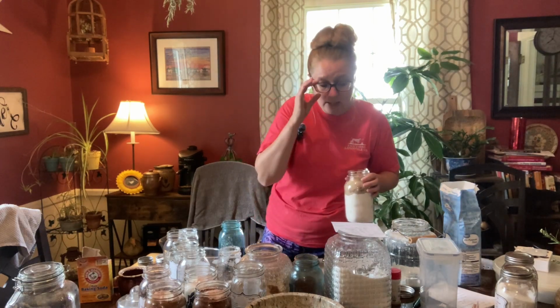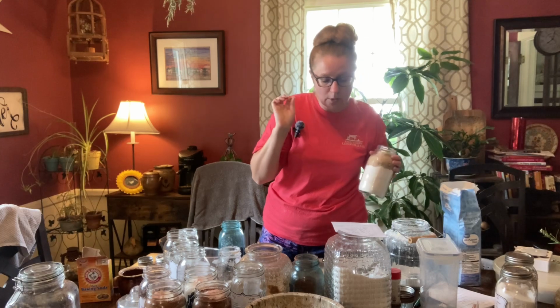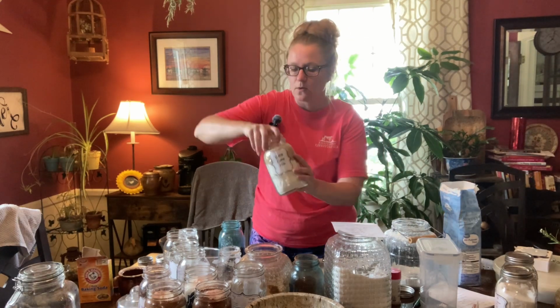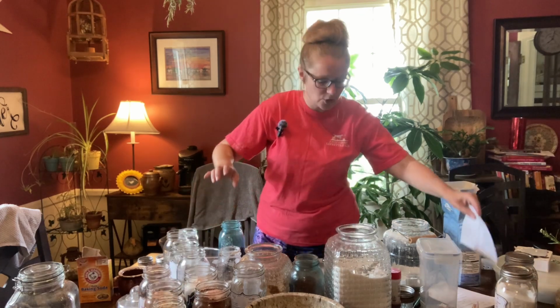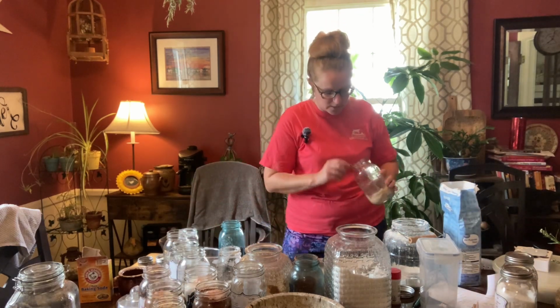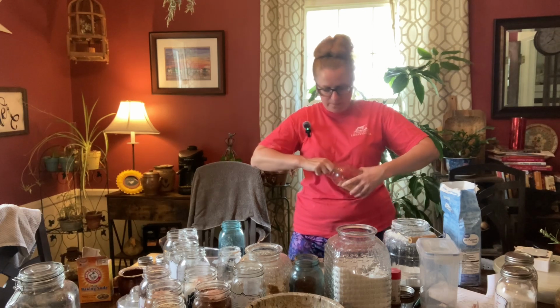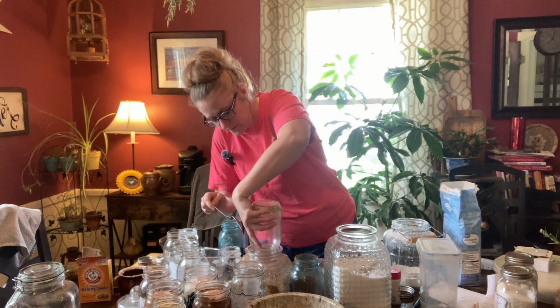And then when we're ready to cook this, we're going to add 1 cup oil, 1 cup applesauce, 4 eggs, and 2 teaspoons of vanilla. So easy peasy. Look at that. We are just knocking things off the list left and right. I'm going to get the rest of this brown sugar into this container.